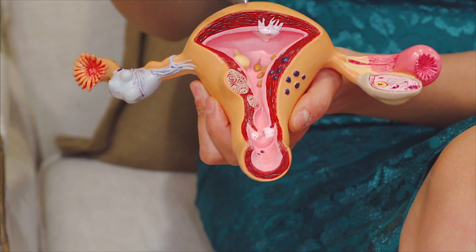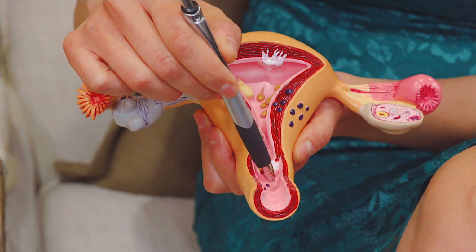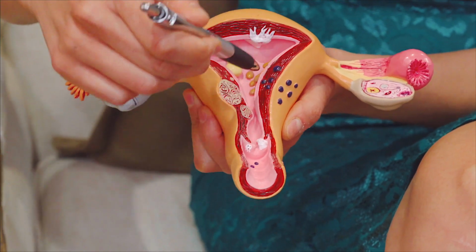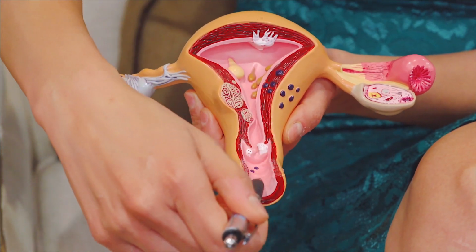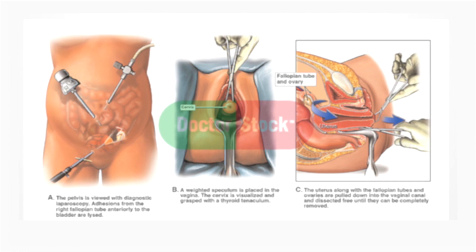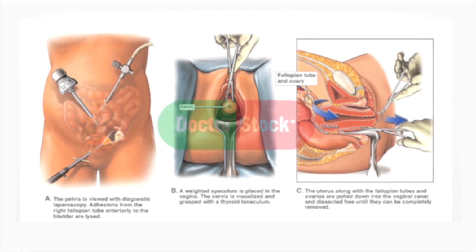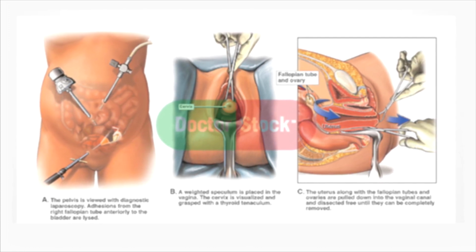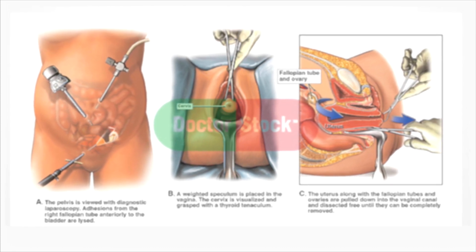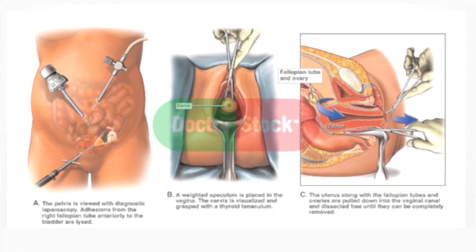With a vaginal hysterectomy, the uterus is removed through the vagina. So it's a vaginal approach, and we remove the uterus through the vagina. This type of procedure has a very short downtime, and patients tend to go home the same day, and they don't have any abdominal incisions. This option is only available to patients that have a smaller size uterus.